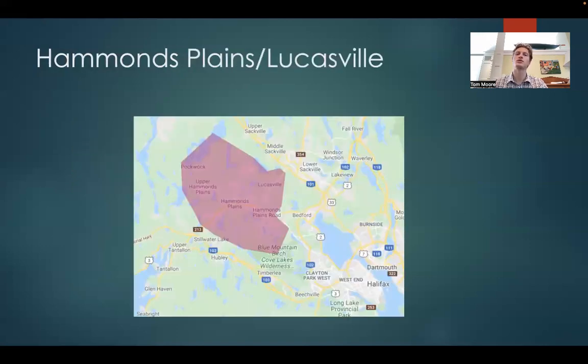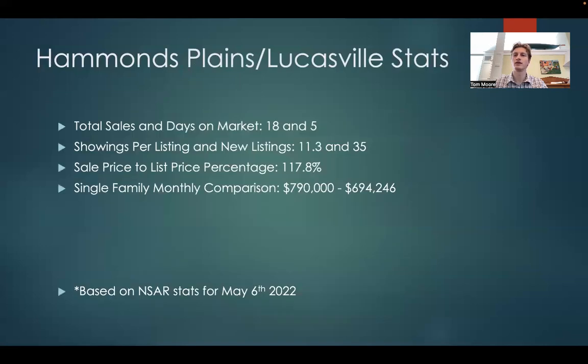Hammonds Plains, Lucasville, right? Another lake district. Total sales, days on market, 18 and 5 respectively. Showings per listing and new listing, 11.3 and 35. Sale price to list price percentage, 117.8. Single family monthly comparison, 790 versus 694,246.